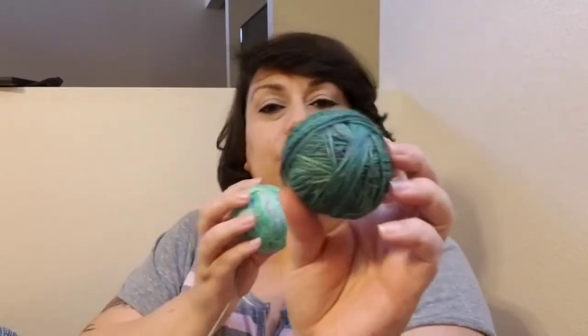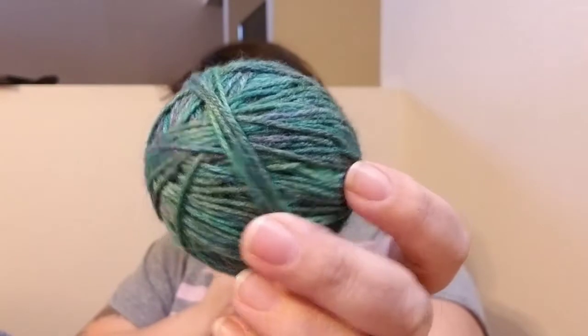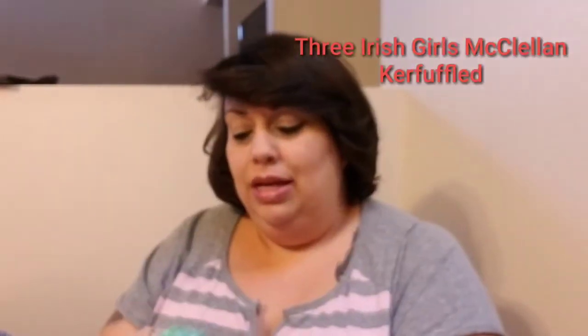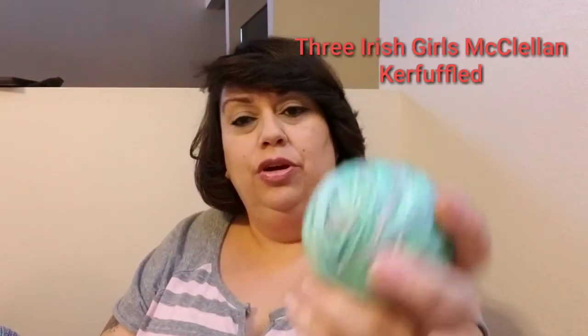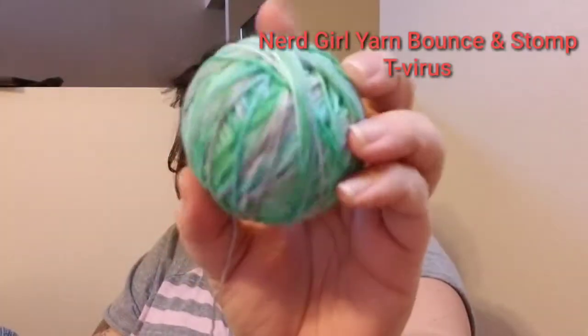So I got my Brown Bagging Knit Sock Club for March started, and I had the hardest time figuring out what pattern I wanted to do with this yarn. So it's these two yarns. This was the Three Irish Girls McClellan base. The color is called Kerfuffled. And then this one was the Nerd Girl yarn on their Bounce and Stomp base. And this one was called T-Virus.